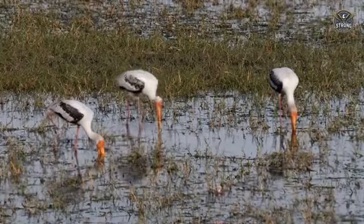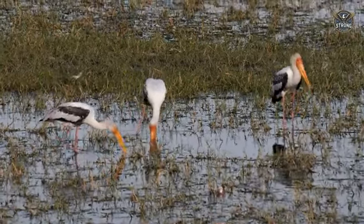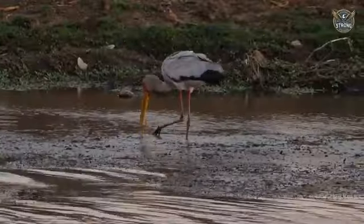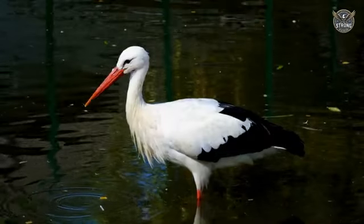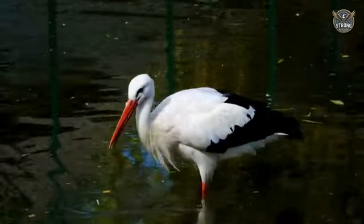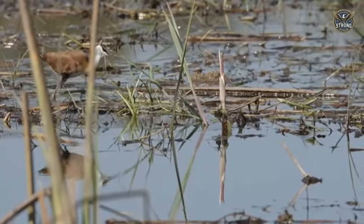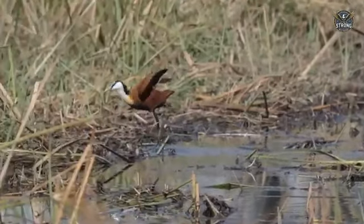Other birds, like the yellow-billed stork and the African jacana, have their own unique hunting methods. The stork wades through shallow waters, using its long legs to stir up fish and other small creatures, while the jacana, with its oversized feet, seems to walk on water as it searches for insects. Each species has carved out its niche, making the most of the water that sustains them.